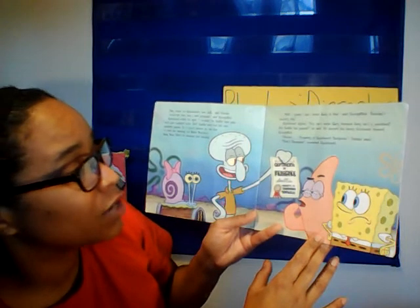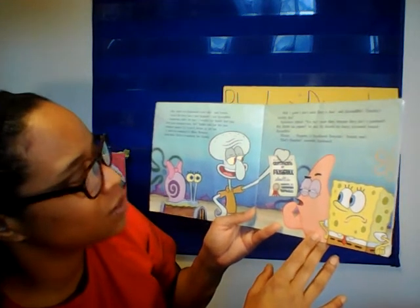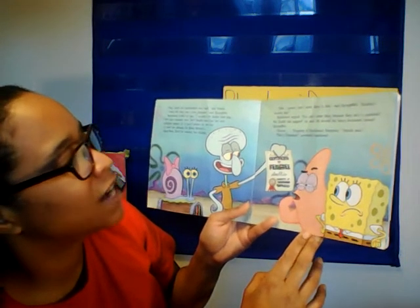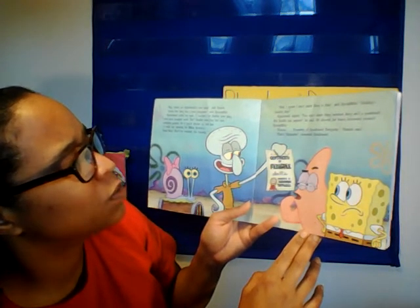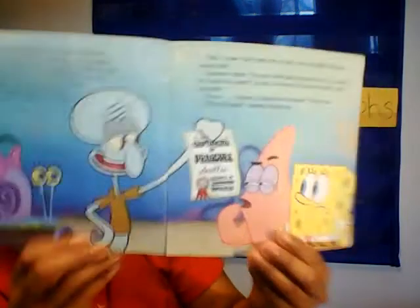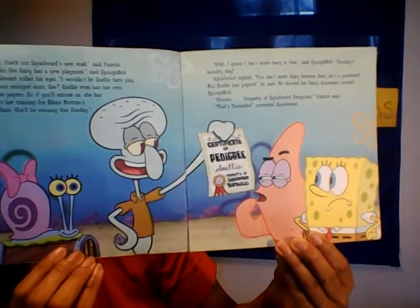"Well, I guess I can't enter Gary in that," said SpongeBob. "Sunday's laundry day." Squidward sighed. "You can't enter Gary because Gary isn't a purebred. But Snelly has papers," he said. He shoved his fancy document toward SpongeBob. "Property of Squidward tent poles," Patrick read. "That's tentacles," corrected Squidward. So here we have Squidward showing his papers to Patrick and SpongeBob about his snail Snelly.